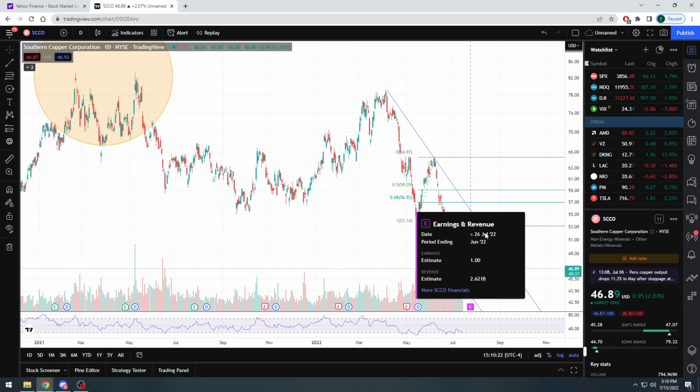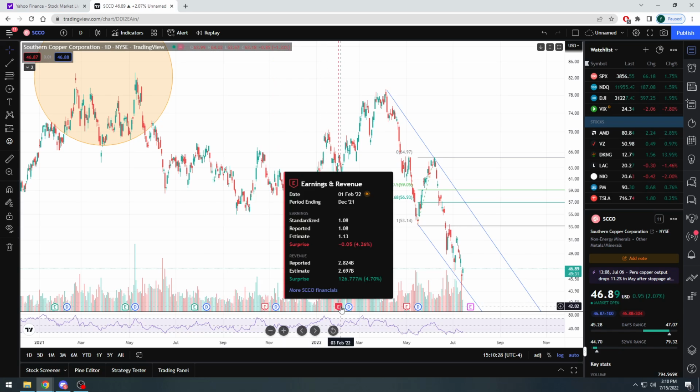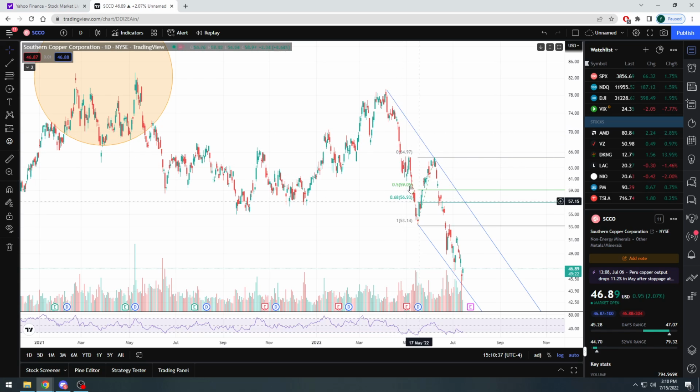We have earnings coming up July 26th. And we got like 3 slight misses, even though they beat on the revenue here, beat on the revenue here. We're seeing slight misses on the EPS side. And more recently, they're beating the stock up. Here it kind of stayed sideways and slowly climbed up. And since then, they've been beating it up a little bit, going from $78 all the way down here to sub 50.